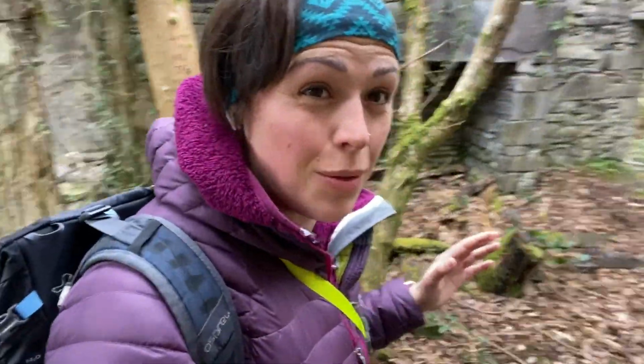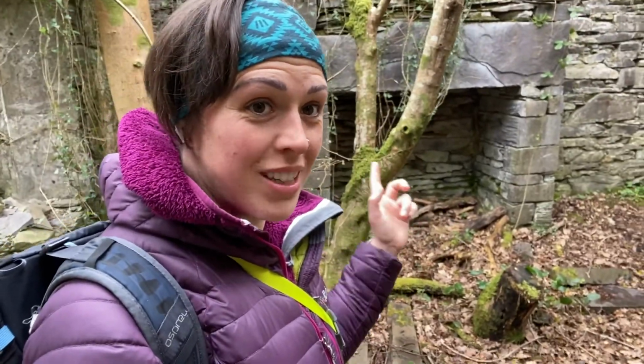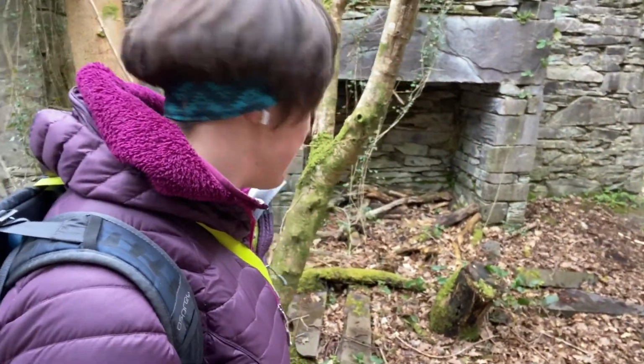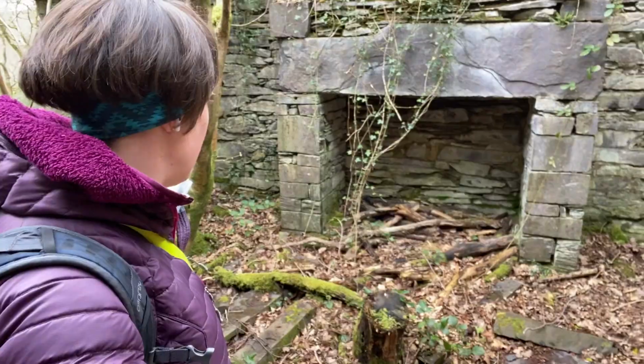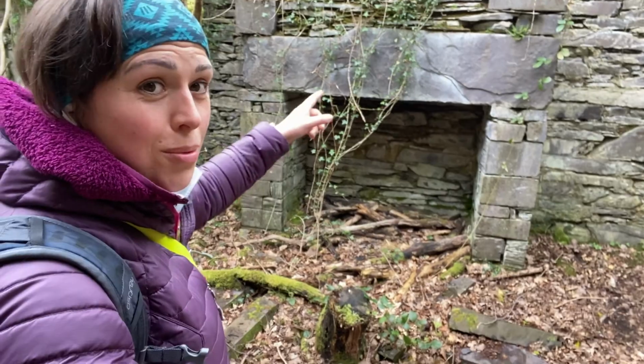Walking into what basically would have been a living room. That's the fireplace. There's a big tree, or two trees rather, growing through the middle of the house. That slate on top of the fireplace, I love that now.